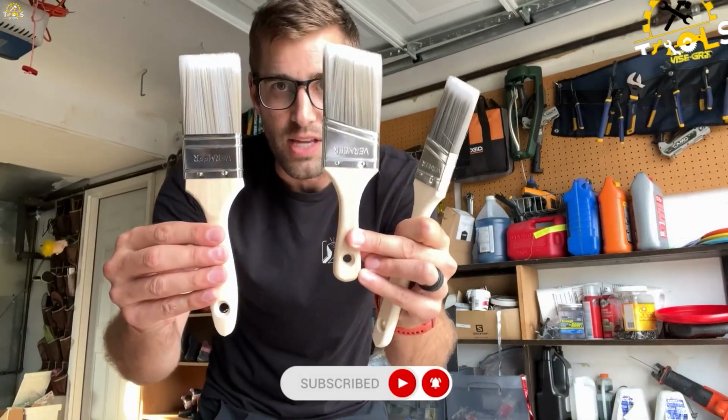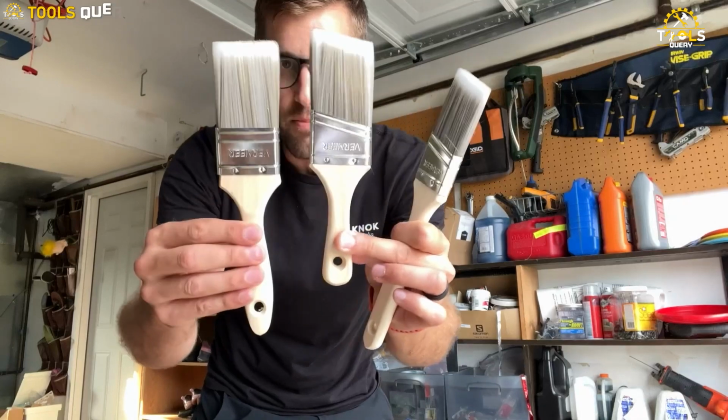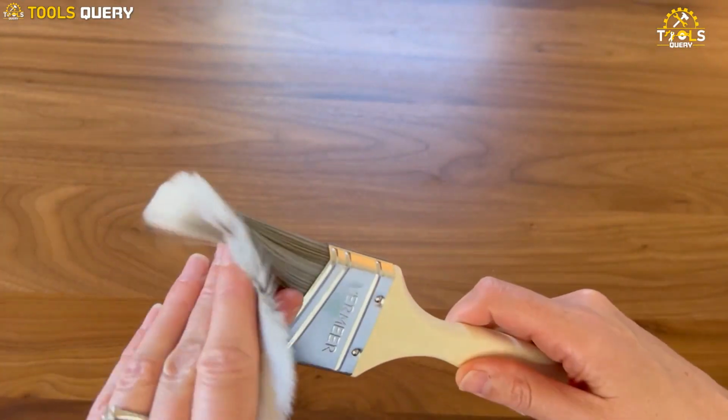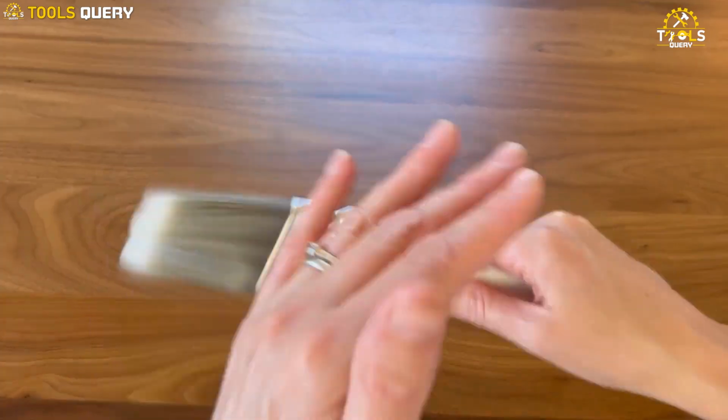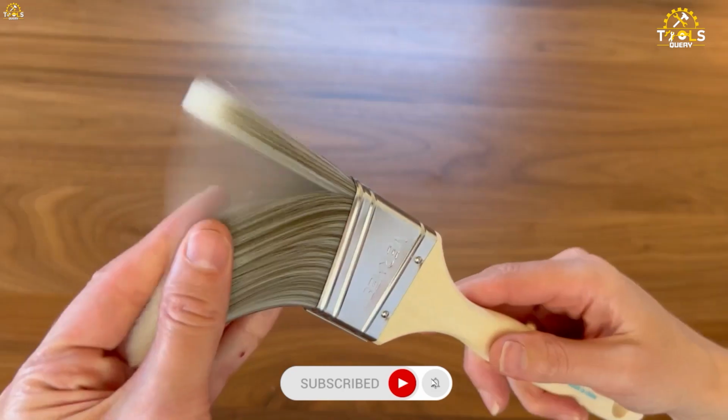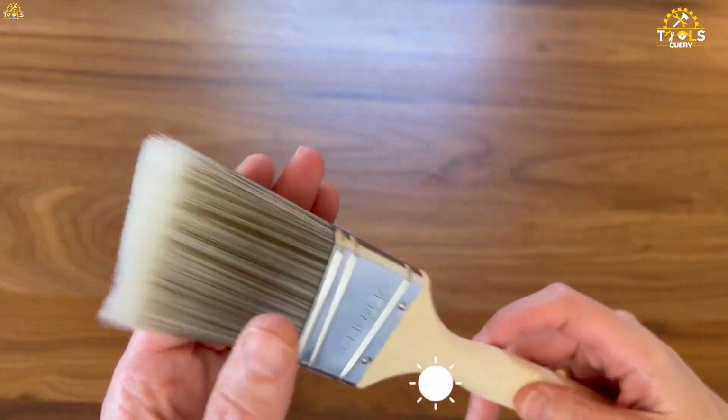The set includes a variety of brushes that are perfect for different painting tasks. The angled sash brushes are ideal for cutting in, while the flat sash brushes are great for rolling. The larger 4-inch brush is perfect for covering large areas quickly.